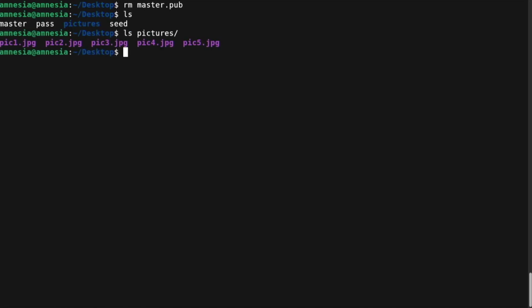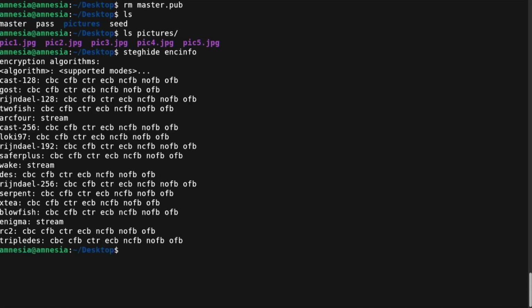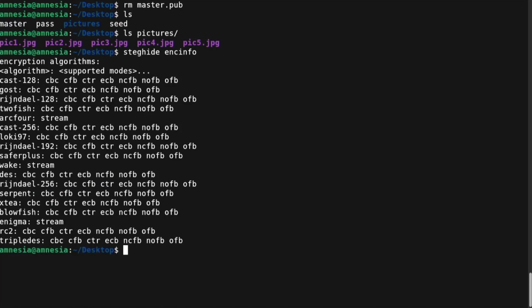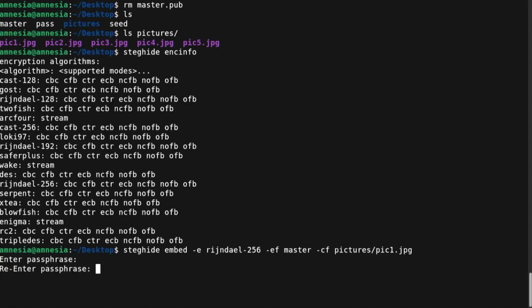As I said before, I am going to change the default encryption. The option, encinfo, prints to screen all the algorithms. Type steghide embed. The e flag specifies the algorithm. Specify the file that will be embedded. And specify the cover file that will be used to embed data. Provide a passphrase for the encryption. And it's done. Let's do the remaining files.